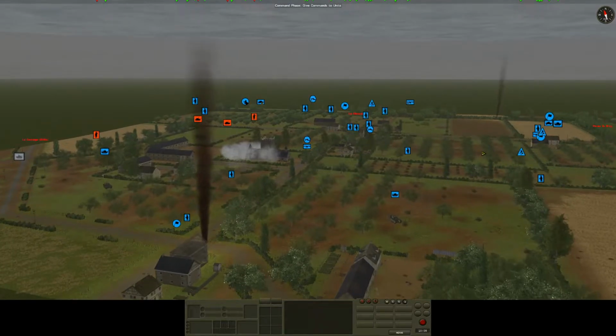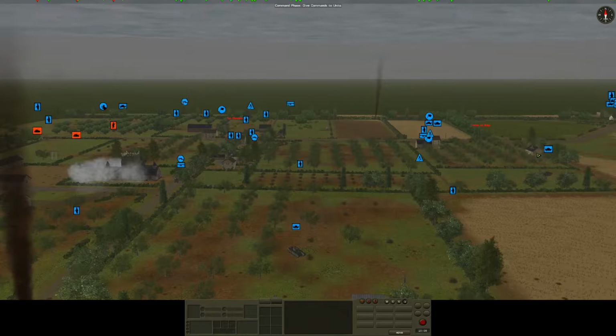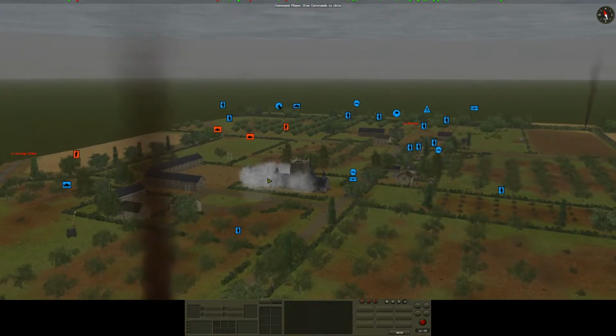Okay, orders tweaked. I also noticed in the men's room that we lost our sniper last turn, so that's a bit unfortunate. He didn't manage to get his head down. But we shall avenge him. So I've given this guy a target order on the bottom floor of that building, so hopefully he can inflict some pain on the Germans there.